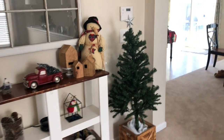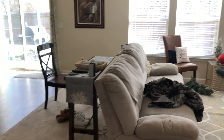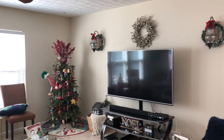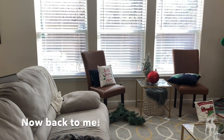I have our dog toys to pick up, but that's an everyday thing, more straightening for me to do. This was the best tree that they had on the lot the day we went, so this is what we have. And our garland started to come down from over our window, so I went ahead and took it down.